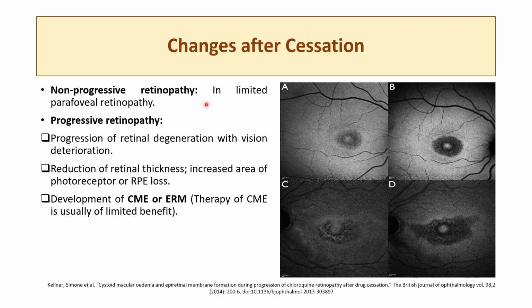However, otherwise, the patient will have progressive retinopathy, and this is explained by progression of retinal degeneration along with vision deterioration. Also, there is reduction in the retinal thickness due to increased area of RPE loss and photoreceptor loss, as we see here, decreased fluorescence in the fundus autofluorescence image from this picture to this picture due to reduction in the retinal thickness and RPE loss, photoreceptor loss.